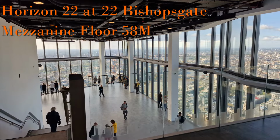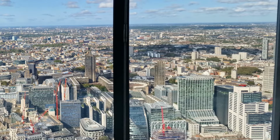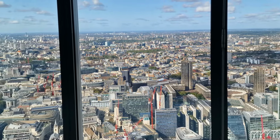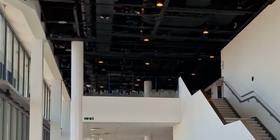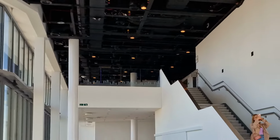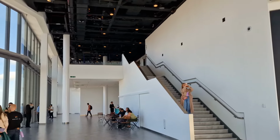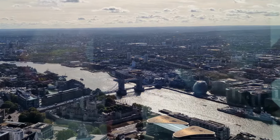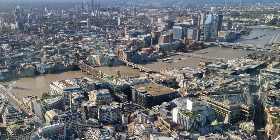This is floor 58M. It is almost impossible not to gasp or go wow after coming out of the lift lobby and looking out of the windows. And this is at the top of a stairwell going down to the viewing area. The double height gallery is a good touch which really helps to improve the sense of awe. The views are just amazing. I was also fortunate that it was a bright, clear day.